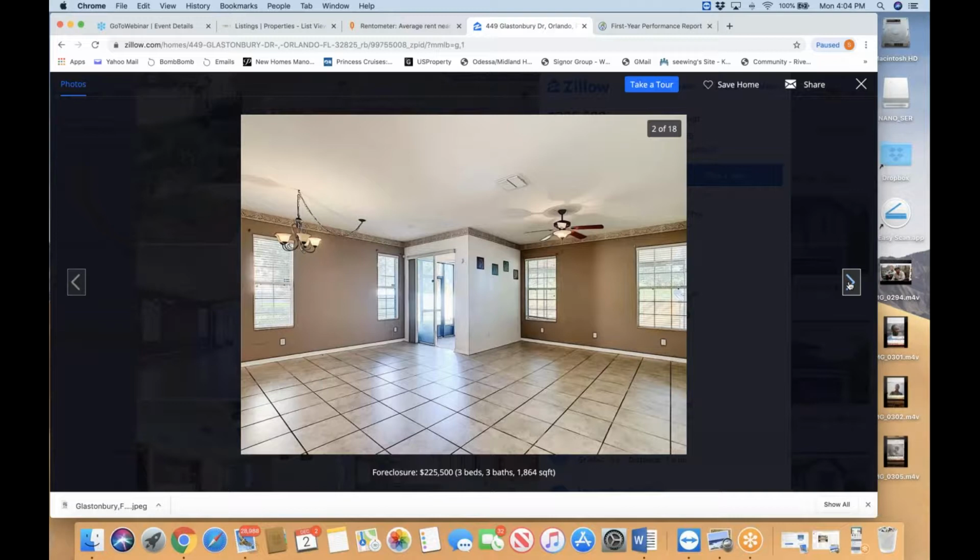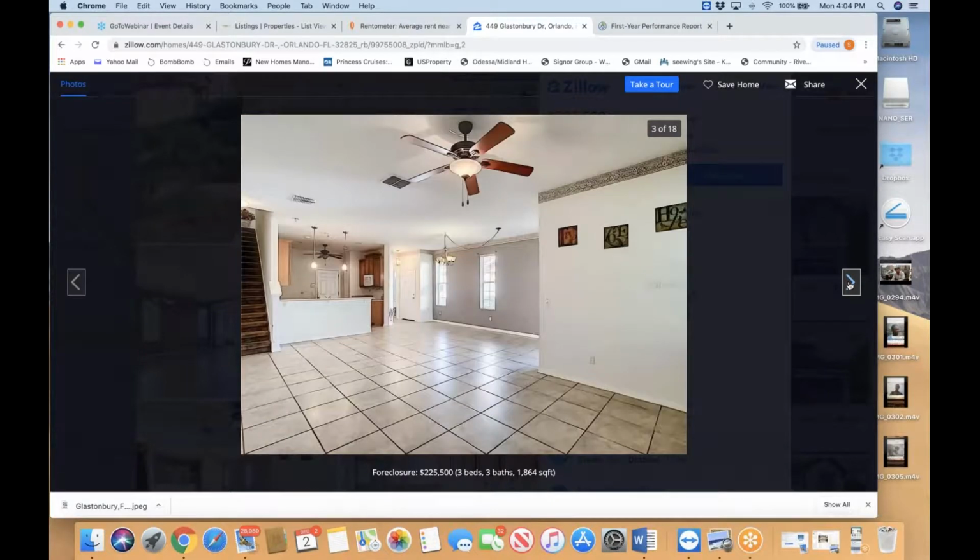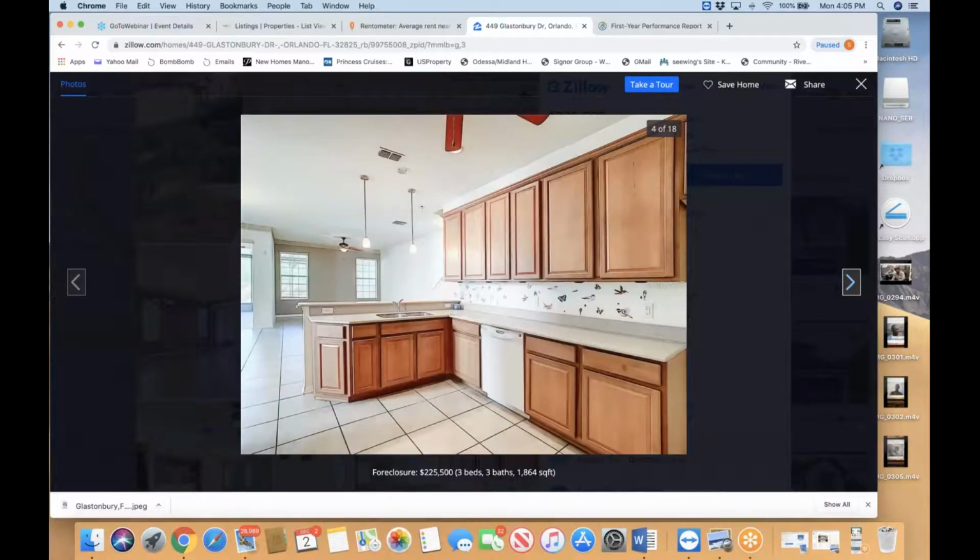But let's look at the interior of the property. This is obviously the living room. It looks very turnkey. They upgraded, they fixed the property, they cleaned it out. It looks very nice, a very spacious living room, and we're talking 1,800 square feet.